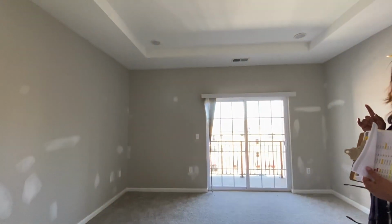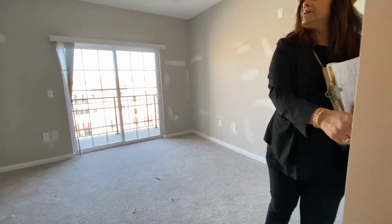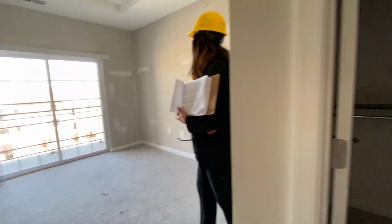And I liked that it had a lot of built-ins and stuff like that. If you were on the top floor, there was a tray ceiling in the bedroom, which was a really, really cool feature.